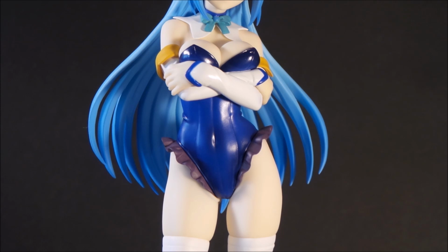So let's take a look at the outfit. The skin, very nice, very impressive, is what I'm going to say. Probably not the highest quality, but it's up there.